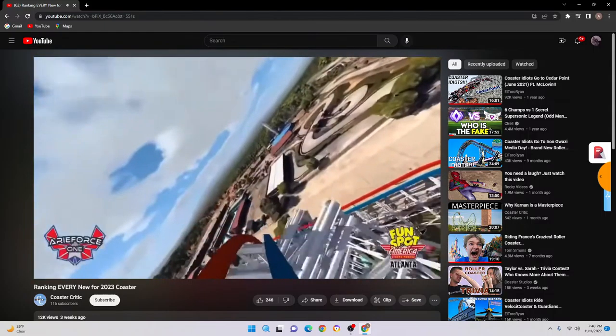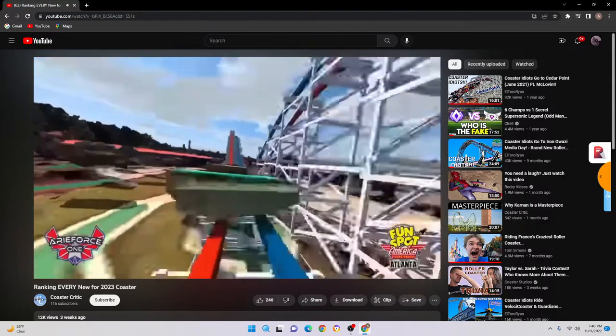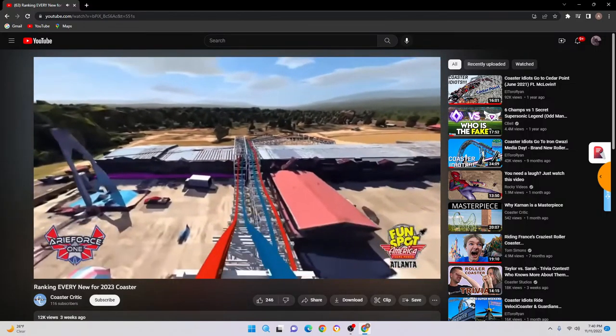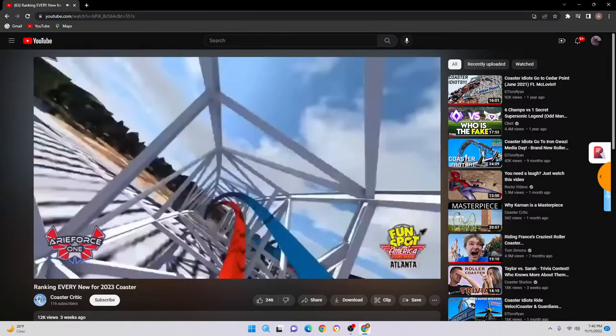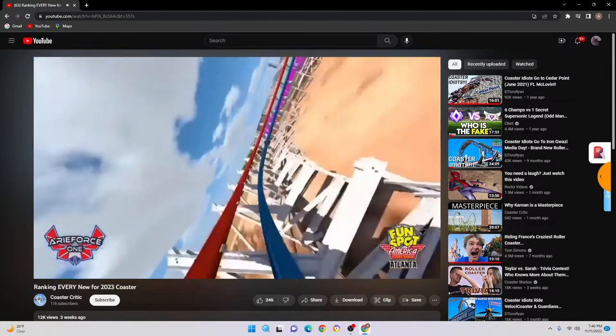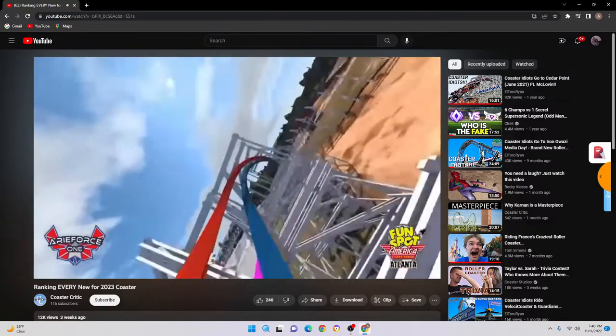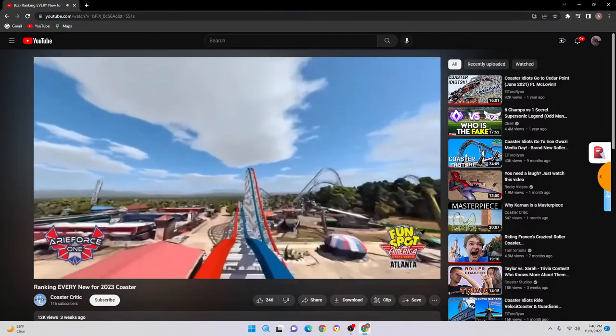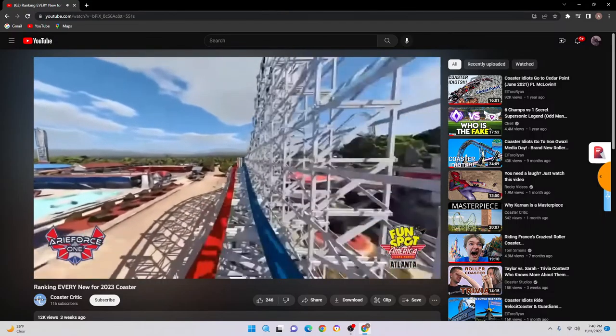At the number 2 spot is Airy Force 1. This is an RMC hybrid going to Fun Spot Atlanta and was originally planned to open last year, but it got delayed. It's got a fantastic layout designed by Joe Draves with some great inversions, airtime moments, and all around just looks to be an amazing ride and middle to top tier RMC. Sure, the name is stupid as all hell, but that doesn't detract from the fact that this should be the best new coaster in Georgia.